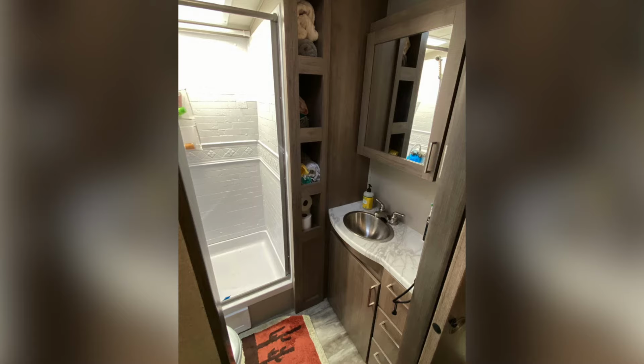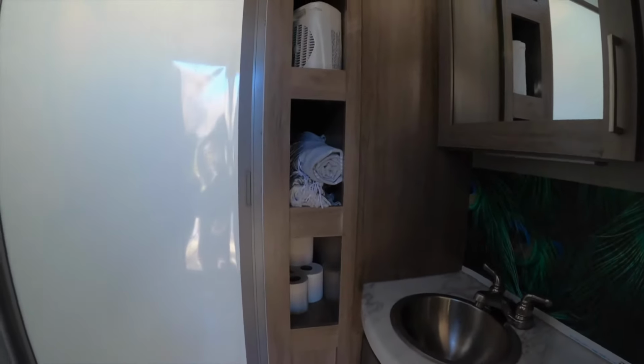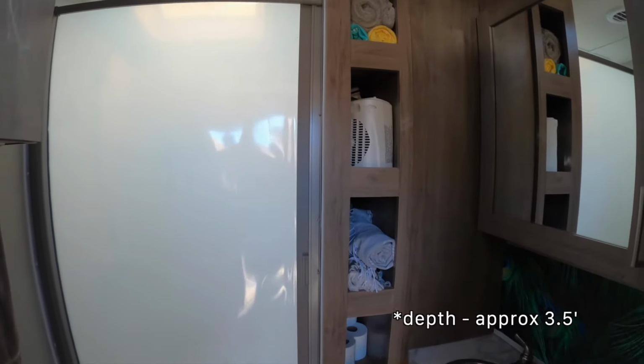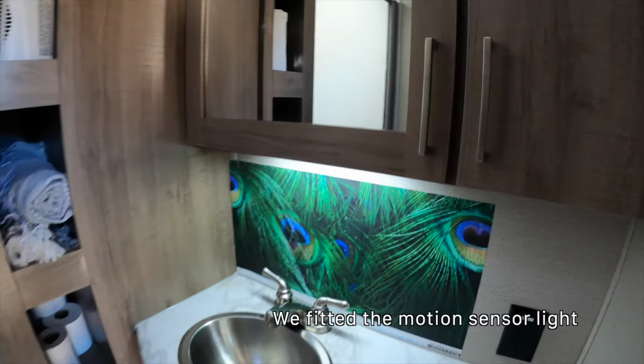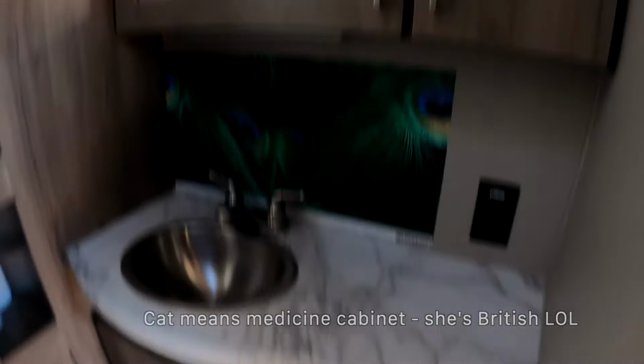The bathroom for us is a perfect size. There is a massive amount of storage in this bathroom. It goes the entire length of the shower. We're actually trying out some wallpaper in here. Storage up here, big storage unit, smaller one on the side. There are 3 drawers here.